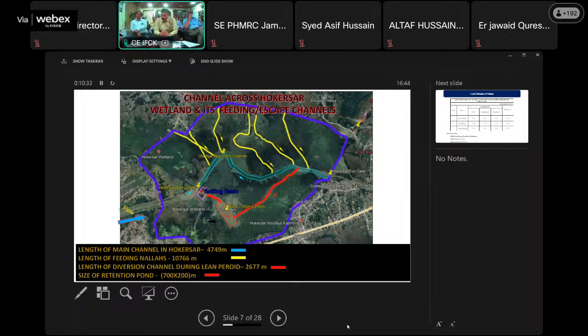The diversion channel constructed, which is shown in red color, has a total length of 2,677 meters and a width of 20 to 25 meters. This diversion channel is particularly important during the lean period. When the gates are closed, this channel diverts available water to a crucial area of the wetland, ensuring that water levels are sustained even during dry spells of the harsh winter.